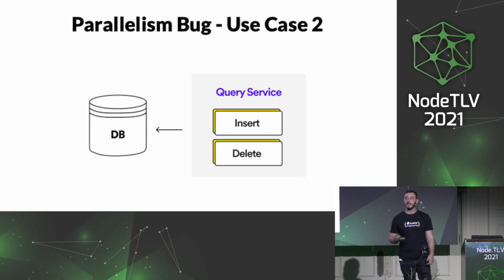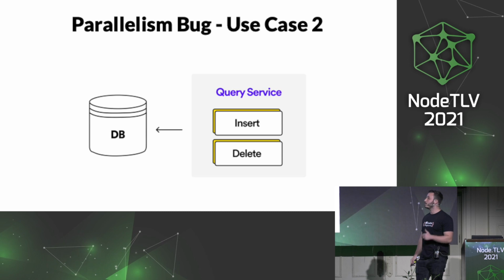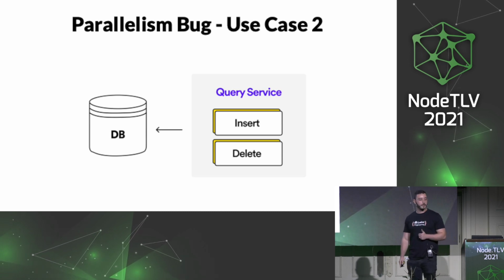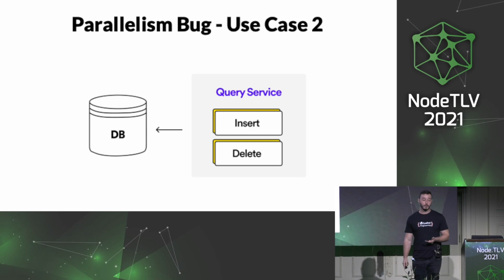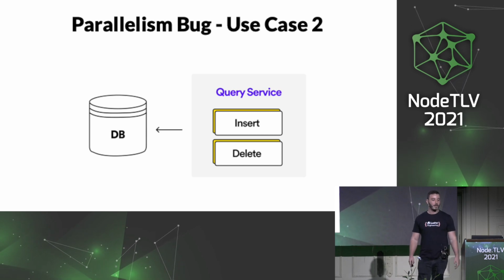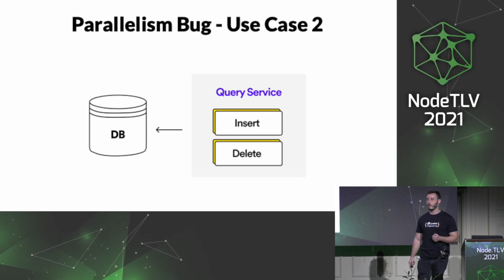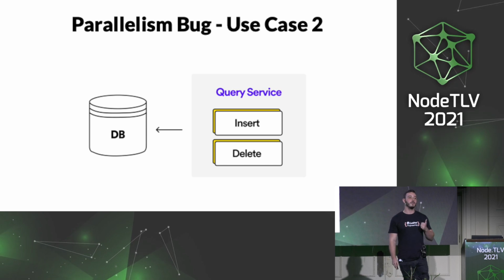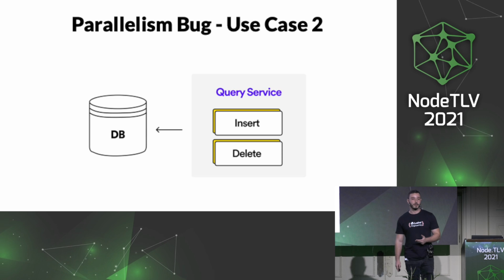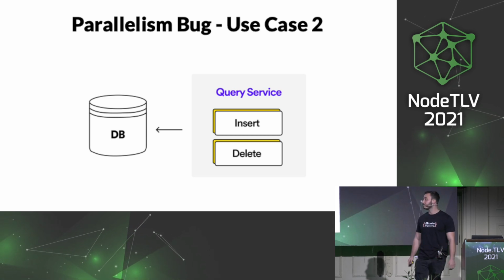Now, we'd also have a test for each of those operations. On the insertion test, we would first insert a new record, see how many records we have, and verify that we have one, the one we've just inserted. Now, on the beforeEach statement, we'd clean up the database, so we're back to square one with 0 records. Then on the deletion test, we would first populate our database, then delete this record, see how many records we have, and verify that we have none.